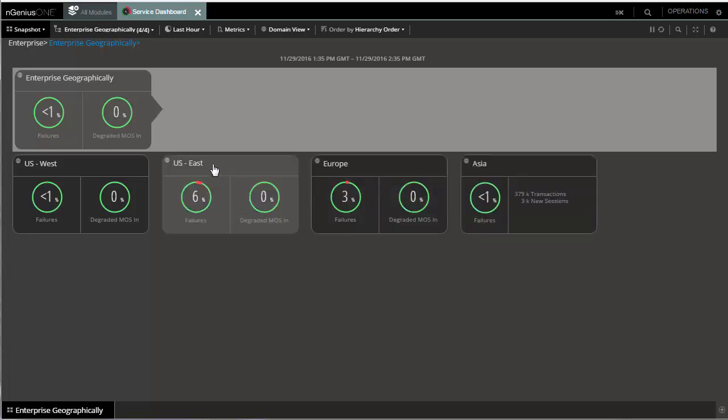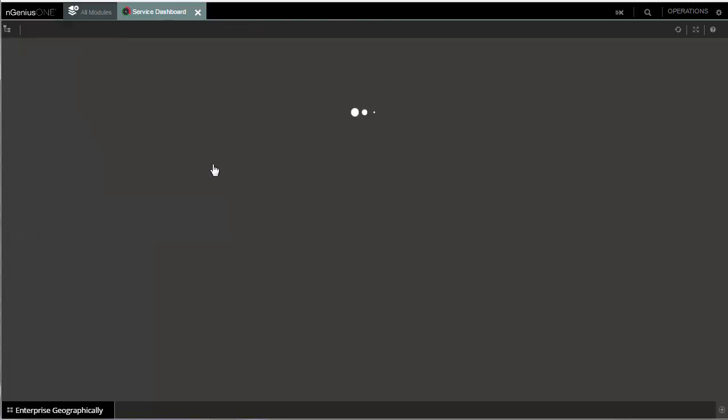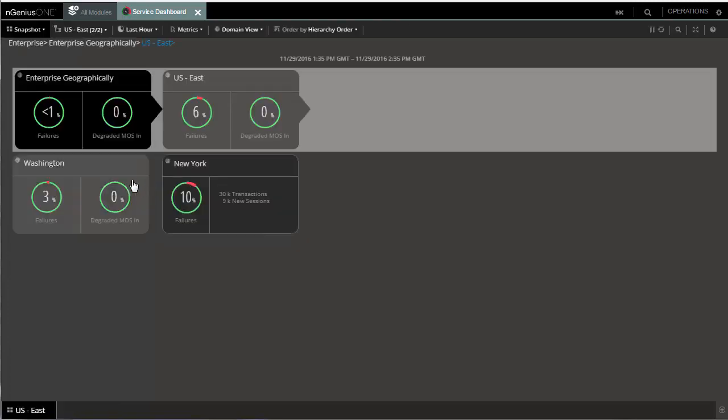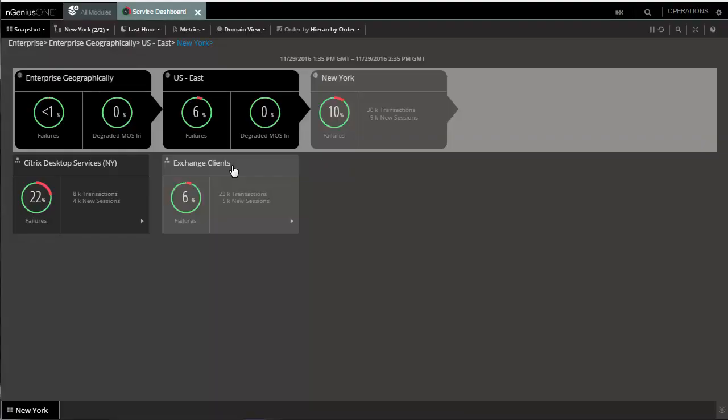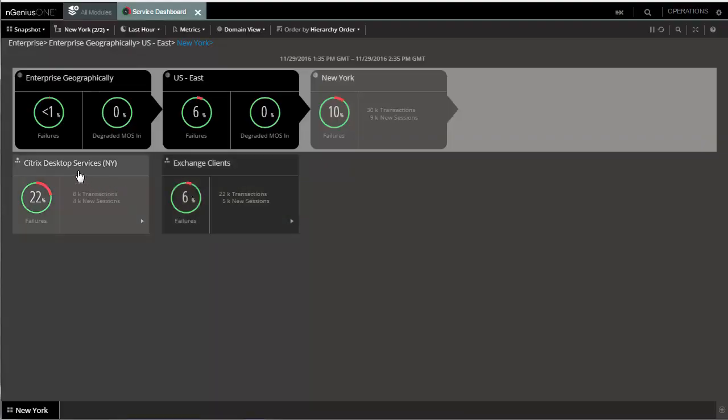Presented here, in the US East region, about 6% of our transactions have failures. Drilling down, we establish the failures are mostly attributed to New York, with 10% failures. And, drilling down some more, we discover that most of these issues are related to Citrix VDI, where out of 8K transactions in the last hour, close to 1/4, or 22%, are failing.